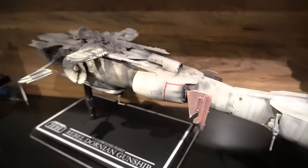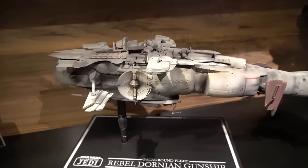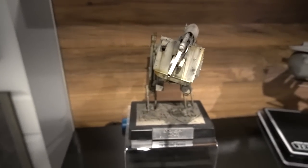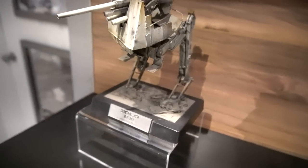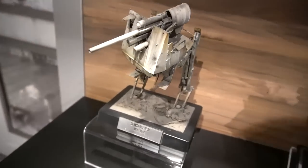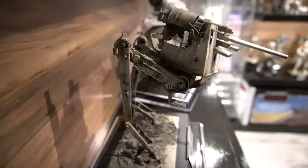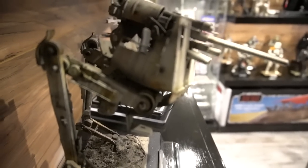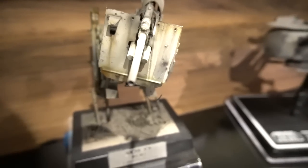And funny story, it happened with this one. This is the AT-DT from Solo. Come on. This was built by John Simmons. Scratch built from donor kit parts and painted like you wouldn't believe. The detail on this is unreal.